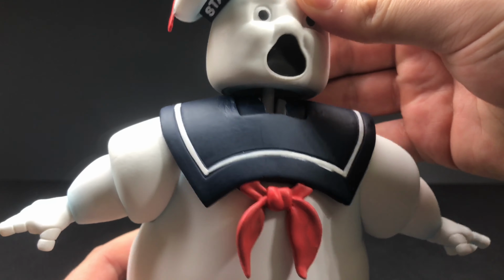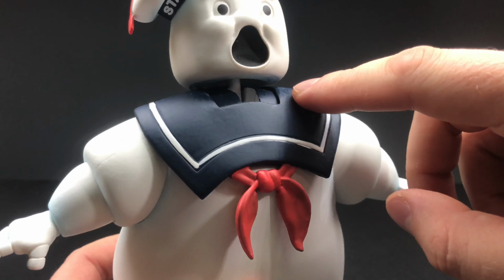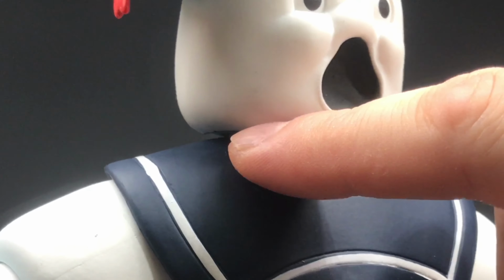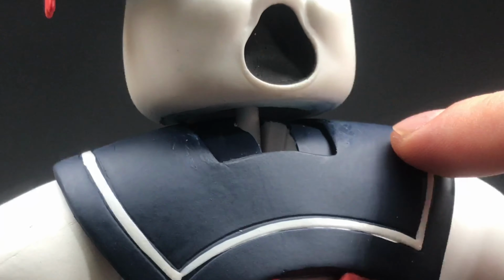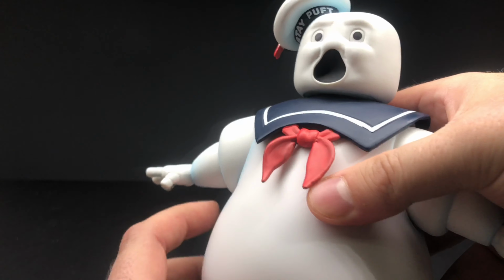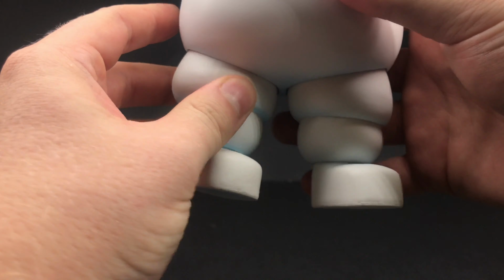The articulation, what I had pointed out before on the previous Marshmallow Man fresh look that I did, is that you get a lot of gappage right here, and sometimes, and it looks like it's already kind of happened, it gets kind of chewed up right there, right below the base of his neck. So just keep that in mind. Just all the way around, I mean, he's got these big Winston tire feet going on.